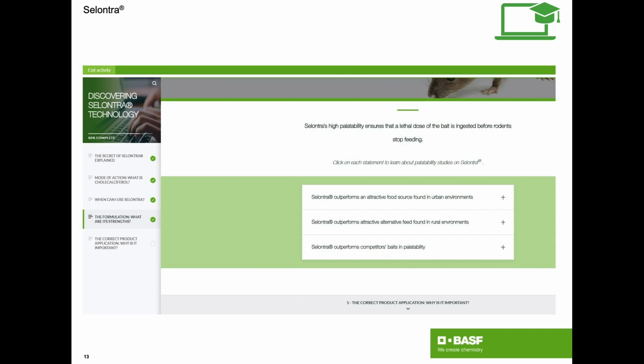This is what the screen looks like, and you can see on the left of the screen it says 80% complete. As you go through each module, it will tick off as you complete each one. So here's an example of a question. Selontra's high palatability ensures that a lethal dose of the bait is ingested before rodents stop eating. Click on the statement.